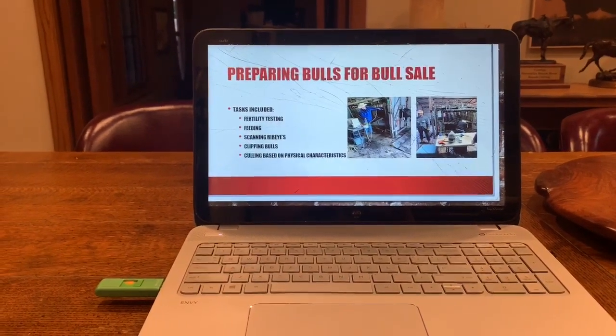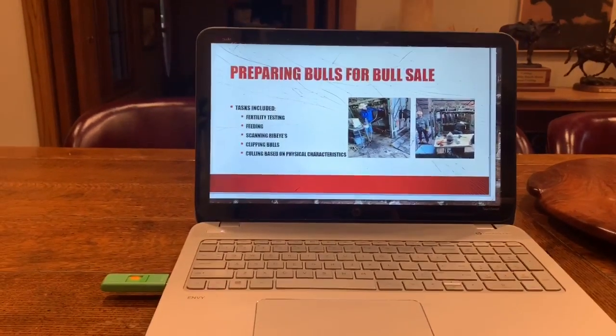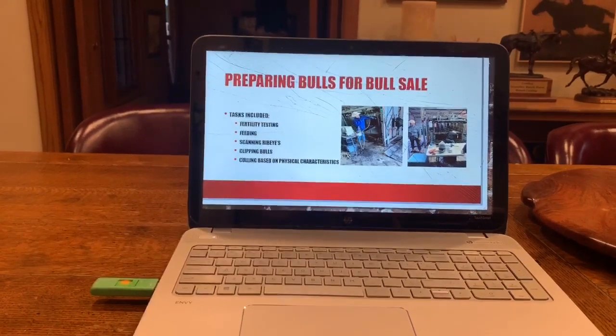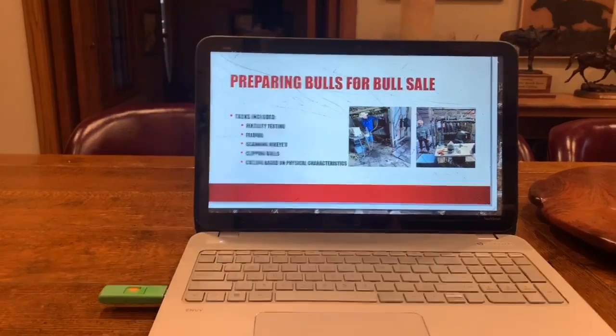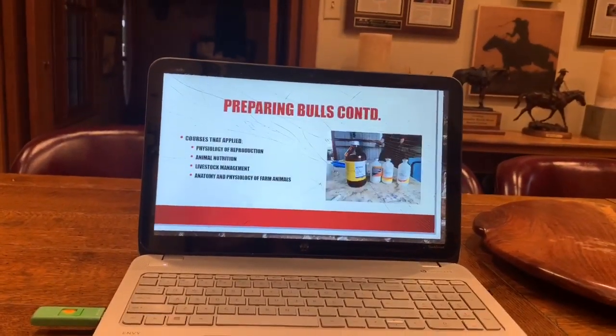We did long days of fertility testing these bulls. We fertility tested them 2 weeks before. The scanning ribeyes was more for the fall bulls to get carcass data on them. Anyways, we'll move on here.